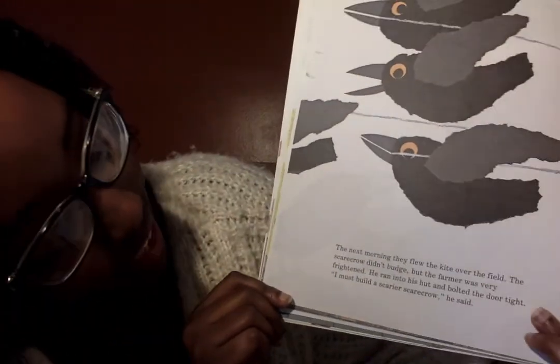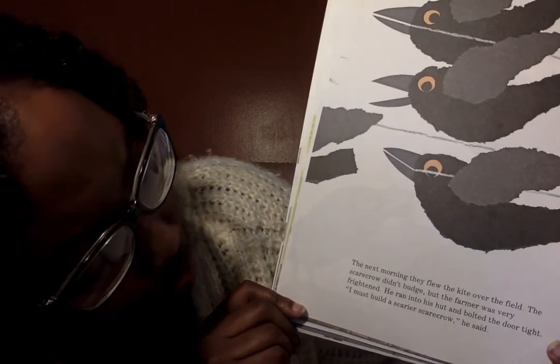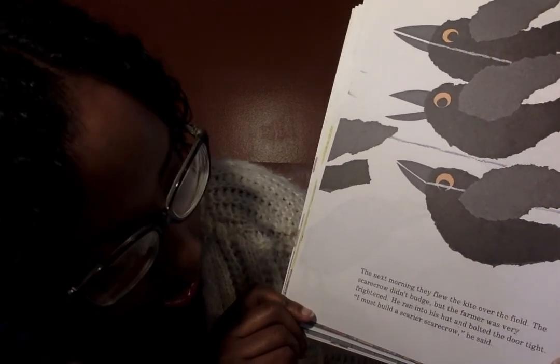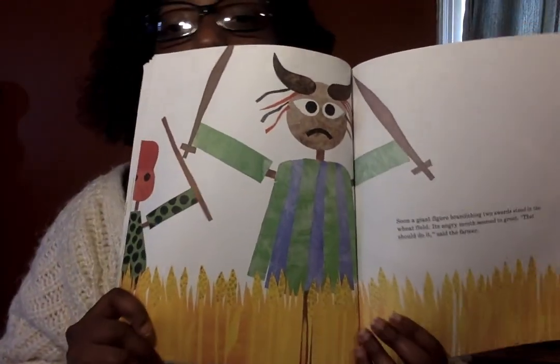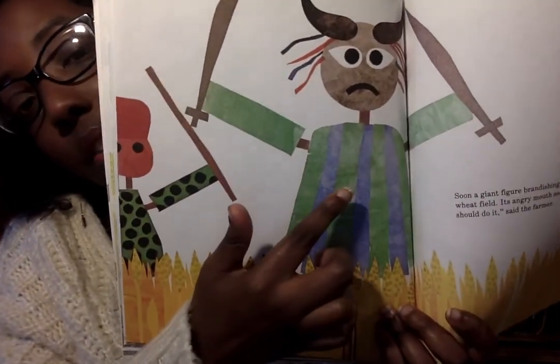The next morning, they flew the kite over the field. The scarecrow didn't budge, but the farmer was very frightened. He ran into his hut and bolted the door tight. I must build a scarier scarecrow. So the farmer got scared by the crow's kites. So now he's going to build an even scarier scarecrow. So there's our first scarecrow. Here's our second one.